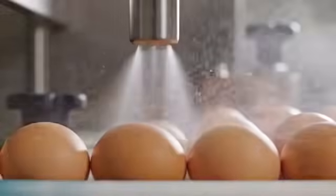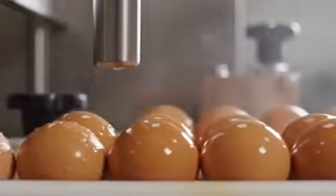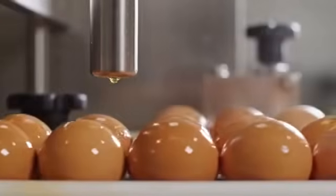A fine nozzle spraying a microscopic layer of food-safe oil onto the moving eggs. This seals the pores and gives the eggs a slight satin sheen.